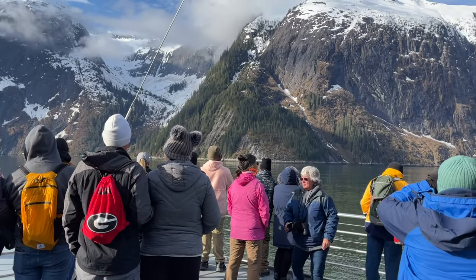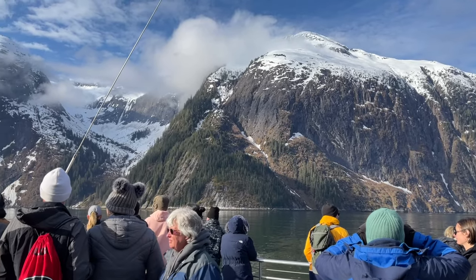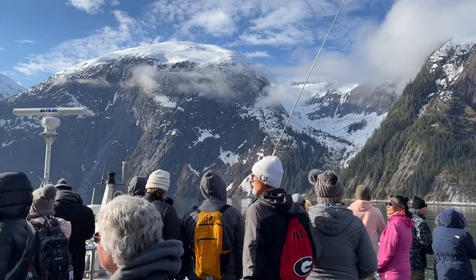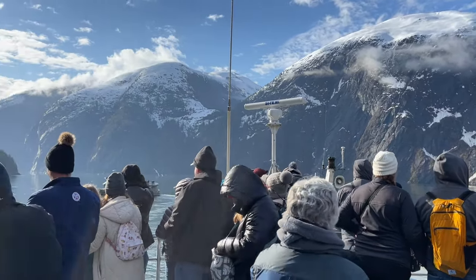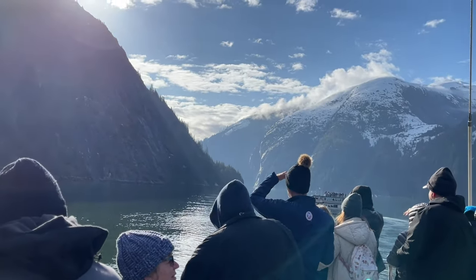You got to get up to your spot, get a good spot early, because people are putting up tripods and cameras everywhere. And nobody's going to move for you after they got their shot. They're not probably going to let you in there. No. So the great thing, though, on a positive note, is that the captain does turn the boat around so everybody gets a chance to see everything.